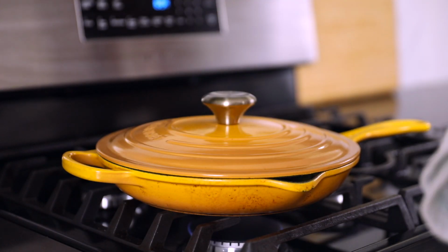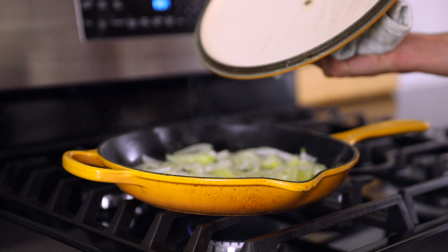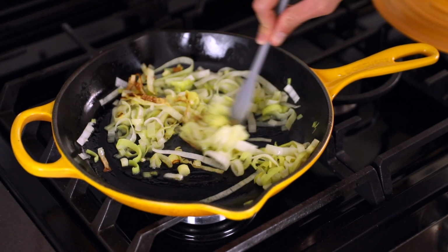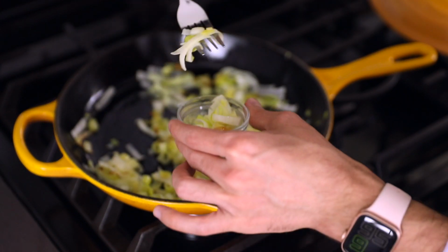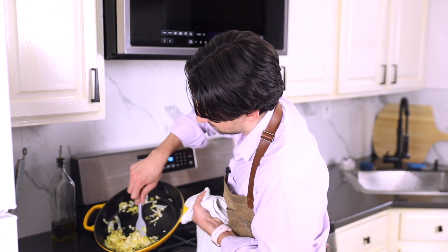All right, let's take a peek and see. Nice and steamy. At this point, I will set some of this aside and reserve it for garnishing. Take it off of the stove and set it aside. We will come back to this.